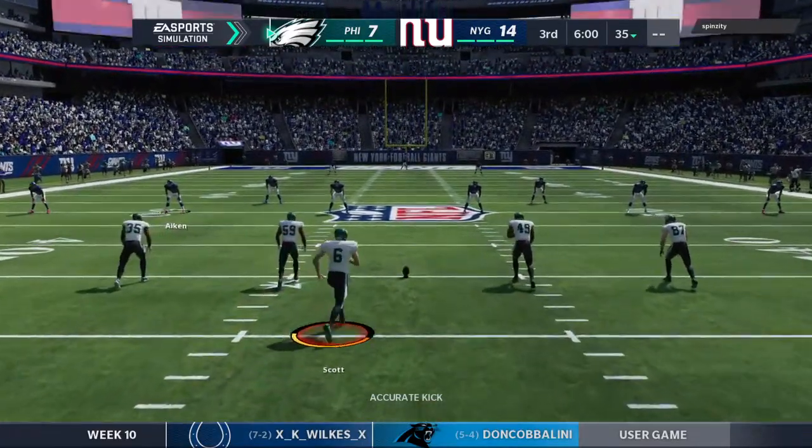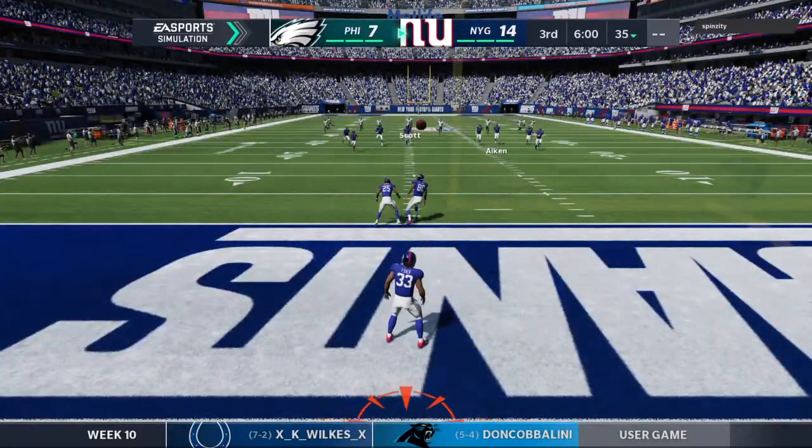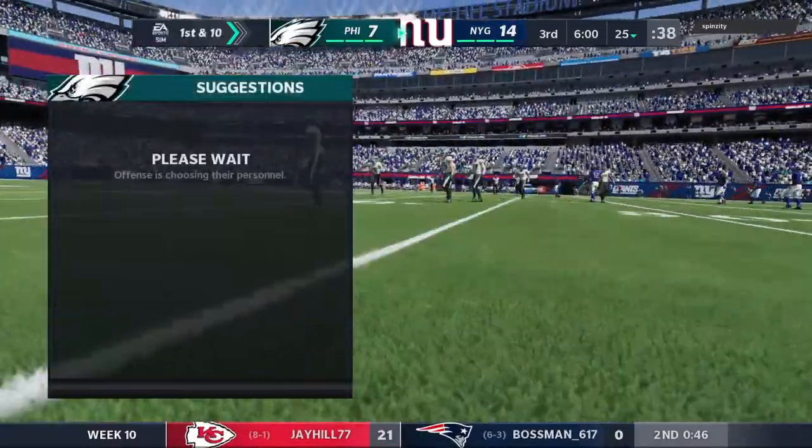Second half ready to get rolling. The Giants with a lead, and they are set to receive this kick. And this will not be returnable. It's out of the back of the end zone for a touchback.